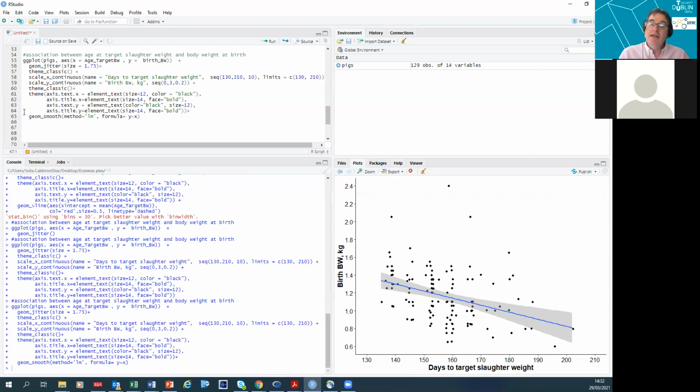And then the gray area also suggests the confidence around the line: if you go very deep into the days to slaughter, that widens out, or go the opposite direction where the numbers are a bit fewer. So it's a very nice presentation. It's very revealing. And we can do the same with the weaning weight.